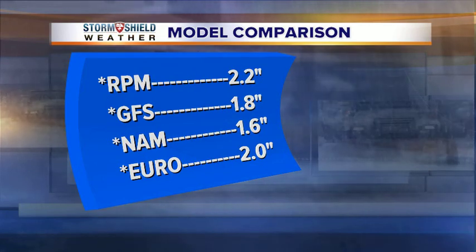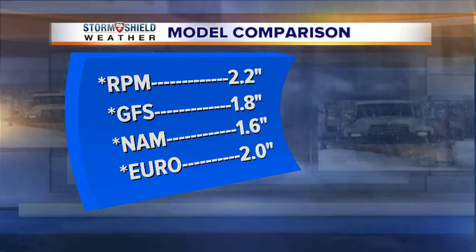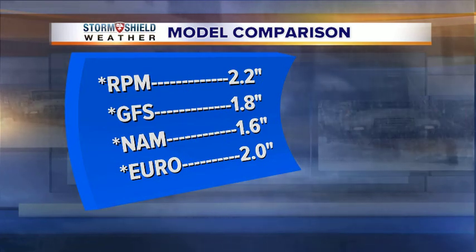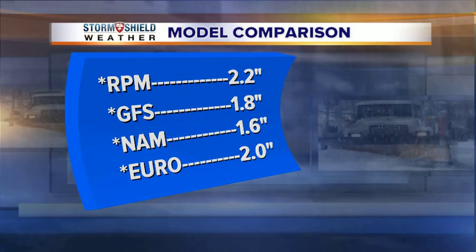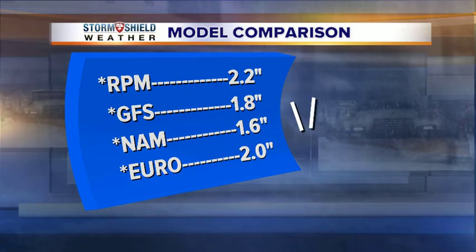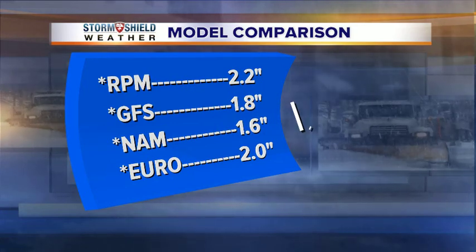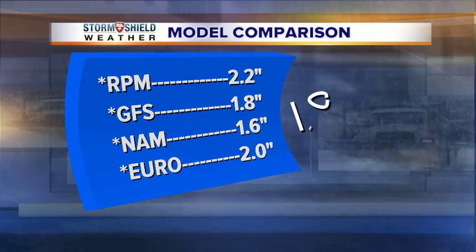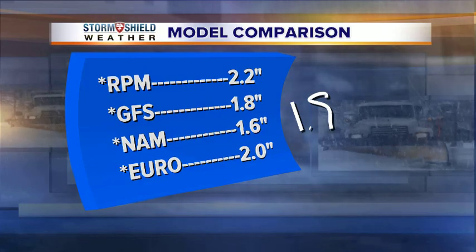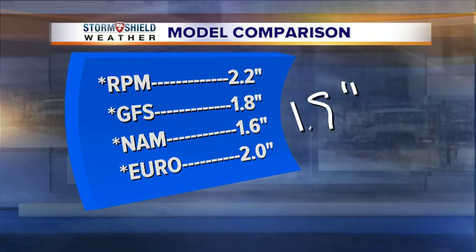So let's do the whole comparison here. We have the Rapid Precision Mesoscale Model 2.2, the GFS at 1.8, the NAM at 1.6, and the Euro at 2.0. Now, if we add that all up and do a little math on that, it comes out roughly to about 1.9 inches on average of snowfall for that event. So 1.9 inches. Love my 9 there. It's kind of rough. 1.9. Wow. So maybe that's what we'll see in Tulsa. It looks like Muskogee around 1 inch, and maybe a little bit more up closer to the Kansas border.